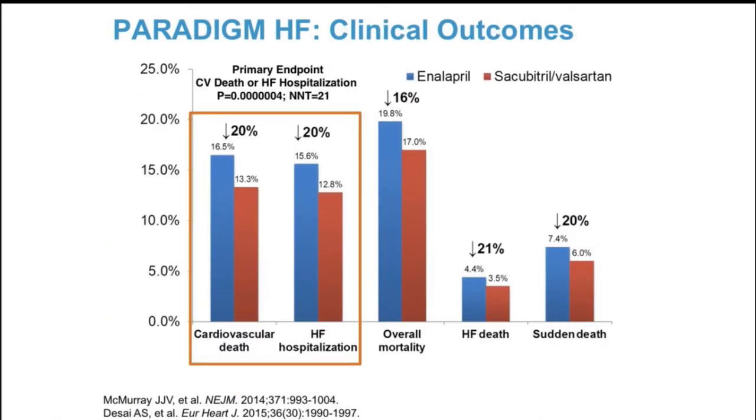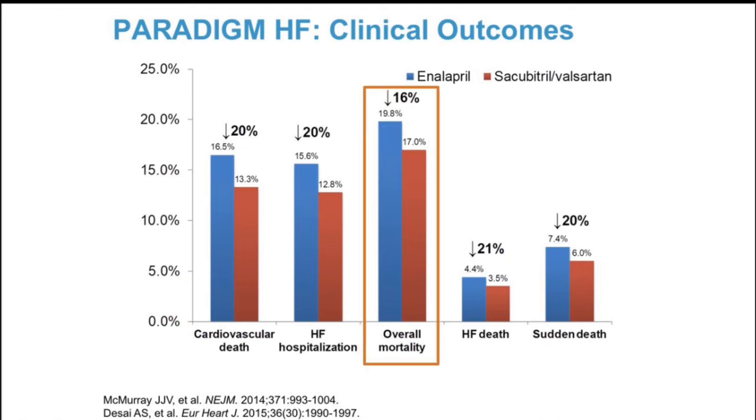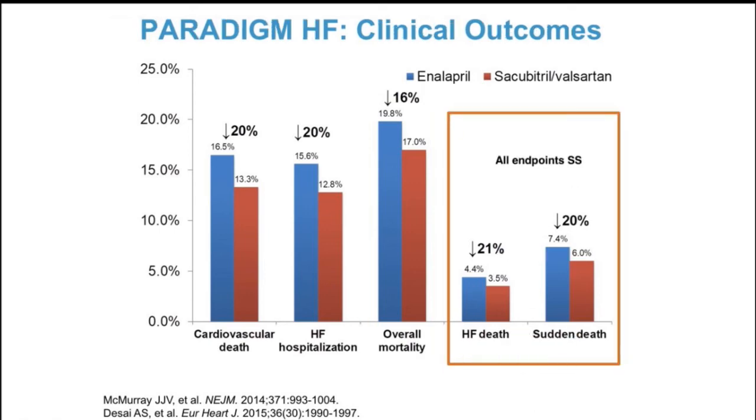Median follow-up was 27 months. The trial was stopped early because patients on sacubitril/valsartan had a significant reduction, with a favorable NNT, in cardiovascular death and in heart failure hospitalization. In addition, they had a favorable reduction in total mortality, and they had a favorable reduction in heart failure death and in sudden death. Okay, and you see that there.